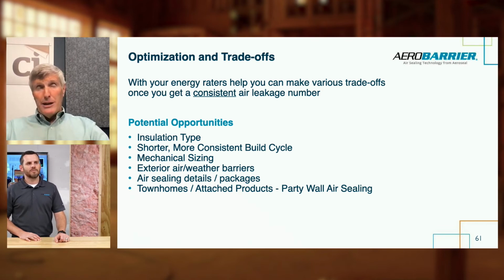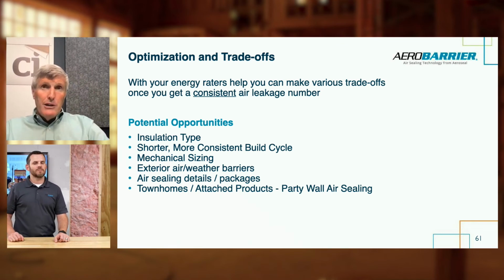This has huge impact on mechanical sizing. Remember I said that air leakage was 30% of the heat loss pie. That means your furnace is sized in accordance with that. If I know I'm airtight, I can say to my mechanical guy, hey, put in a different air tightness number. My furnace gets smaller, my air conditioner gets smaller. And it also pairs really nicely with whatever air barrier you're using.